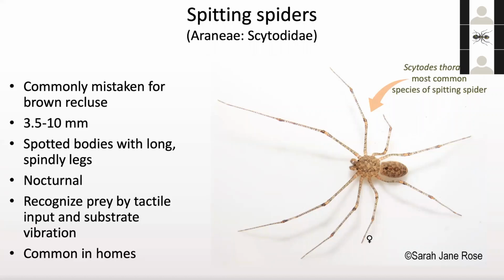Another way to differentiate from brown recluse is the domed thorax, the cephalothorax, which is greatly enlarged to accommodate spitting glands. They recognize prey by tactile input and also substrate vibration. They're called spitting spiders because when they feel a prey item, these glands allow the spider to spit silk at their prey to tack it down and immobilize it so that the spider can safely feed on their catch. They're commonly found in homes, although they can be seen in fields, on the bark of trees, and under overhanging stones or slopes.